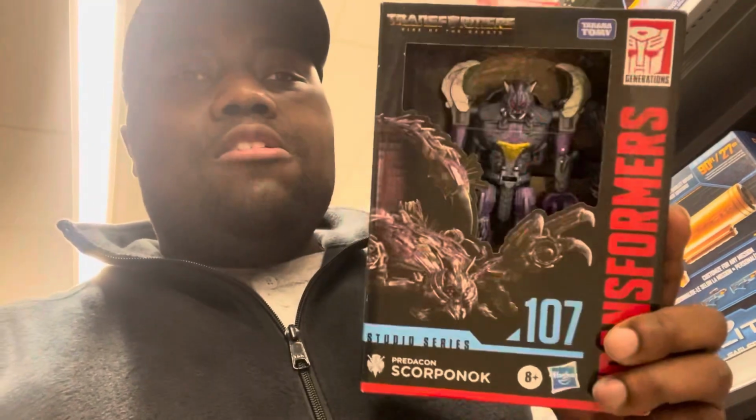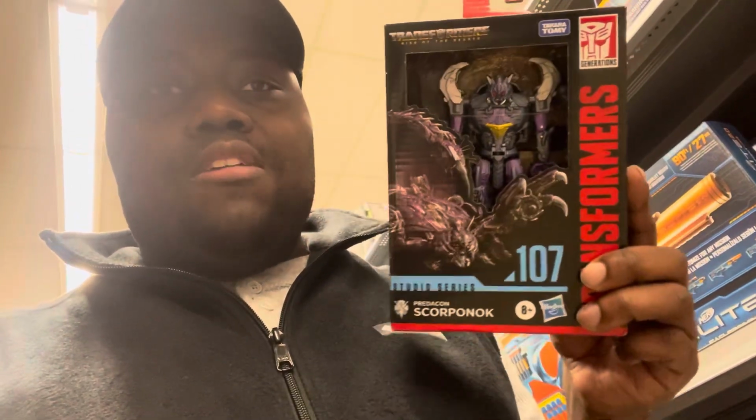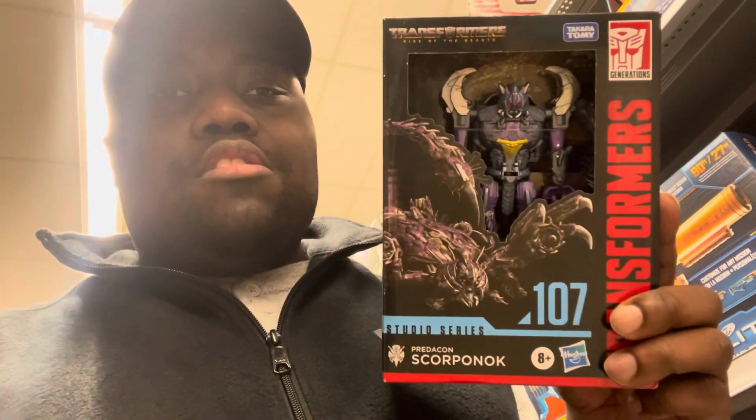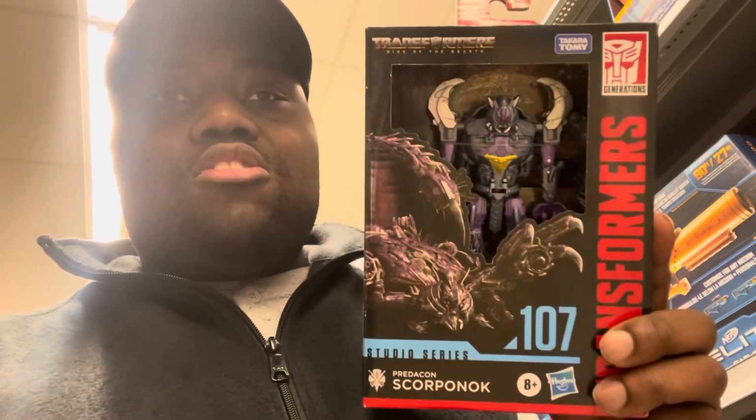I heard really good reviews about this figure, and I was like, okay, well, it looks like I'll be picking up this figure. Yes, he did not transform in the movie, but you do see his robot mode as a figure, but not in the movie. That pretty much wraps it up for this badass version of Scorponok from Rise of the Beast. So I'm gonna go ahead and get this guy paid, and I'll see you guys when I get home.